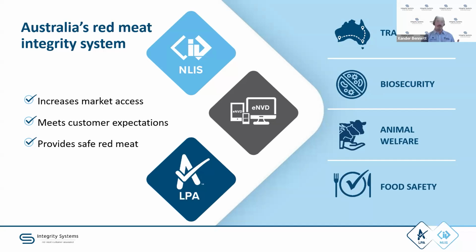Important to note, the system is mandatory for owners of livestock, regardless of whether you have 3 or 3,000 head, and it's underpinned by state and territory legislation. This system enhances Australia's ability to track livestock during disease and food safety incidents.